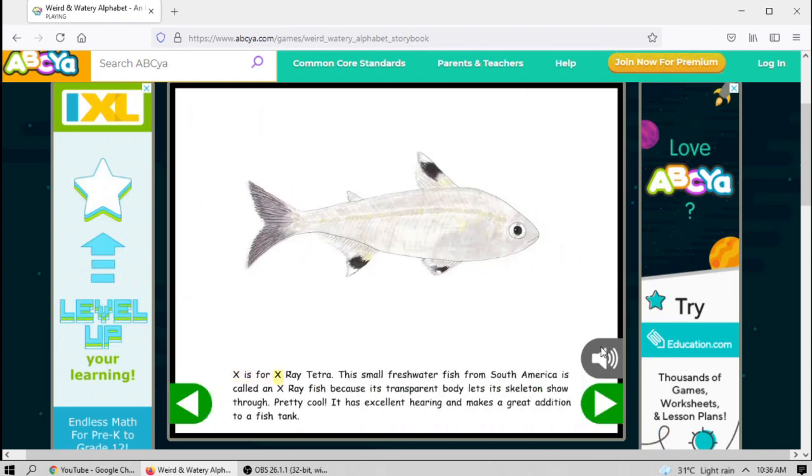X is for X-ray tetra. This small, freshwater fish from South America is called an X-ray fish because its transparent body lets its skeleton show through. Pretty cool. It has excellent hearing and makes a great addition to a fish tank.